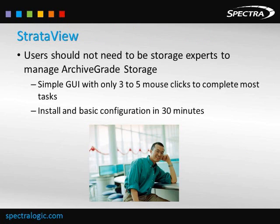One of the things that makes Verde very simple to use is the graphical user interface, which we have named StrataView. Truthfully, you don't need to be a storage expert in order to set up and manage archive-grade storage like nTier Verde. It can take as few as 3 to 5 mouse clicks to complete most of the tasks, and installation and basic configuration can be as little as 30 minutes, even less, to go from the box on your crate into a rack to configured and ready to run.